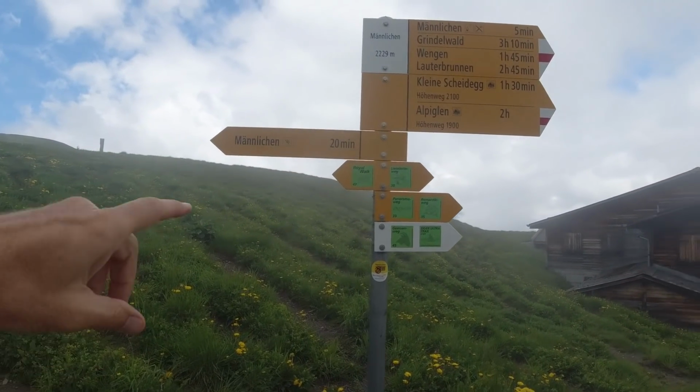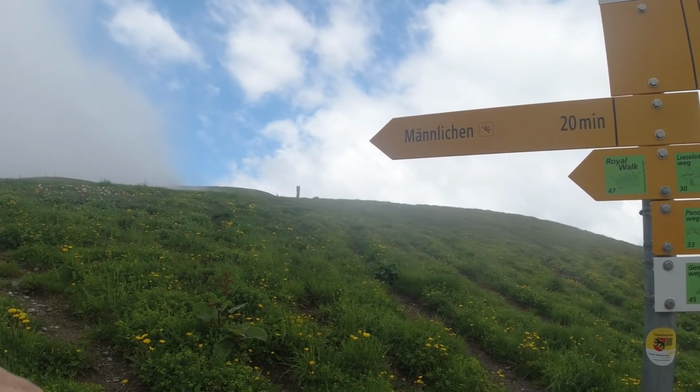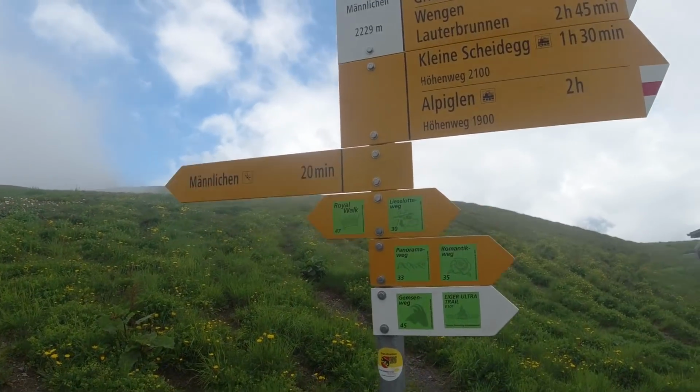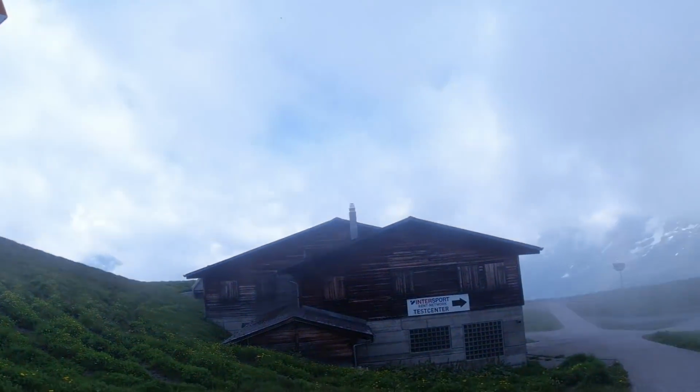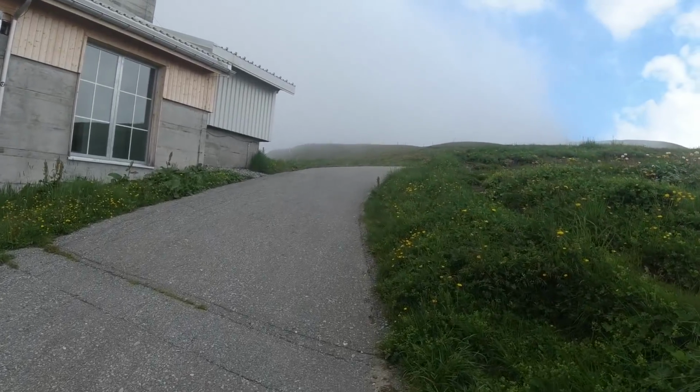So Mannlichen, 20 minutes. I guess that is the, like, top of that right up there. Let's give it a shot. Kleine Scheidegg. That way, an hour and a half. Let's go for it and see if maybe we get a view down to the other side there.